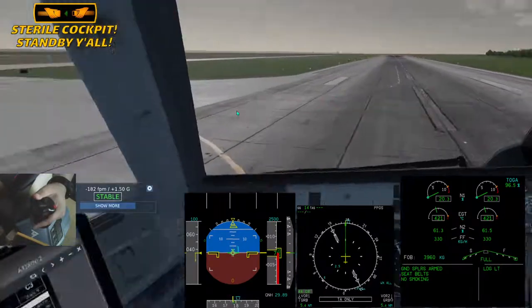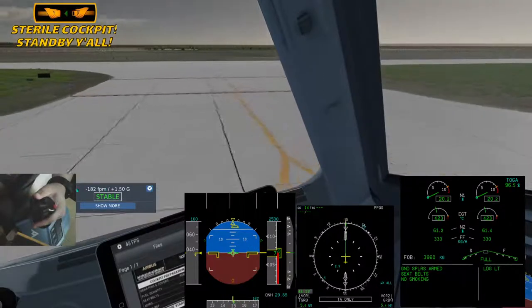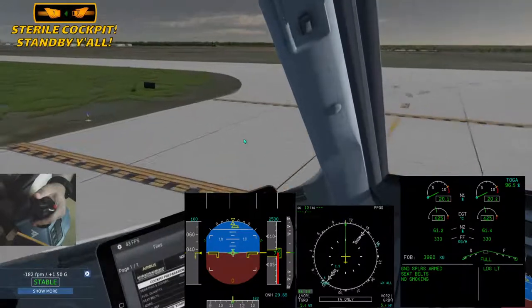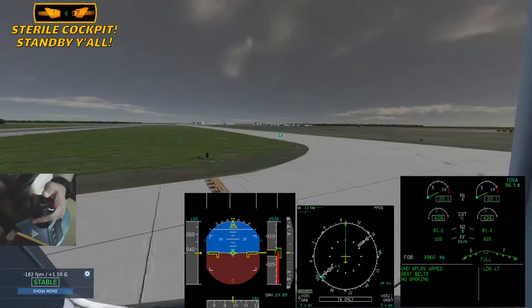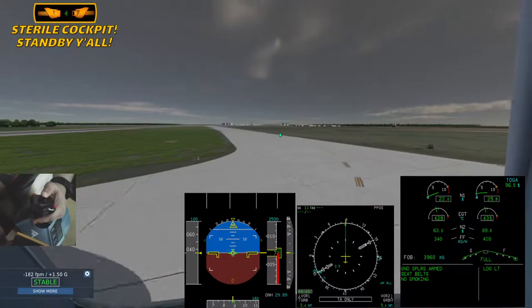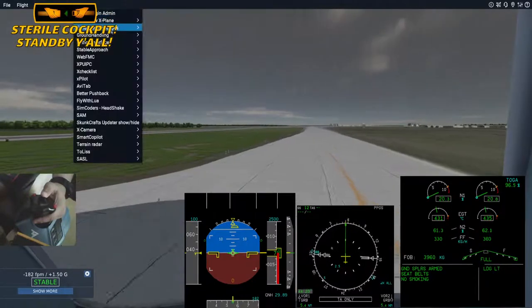See ya. 1.5, really? Oh, whatever. Right side clear, left side clear. We did a good landing, actually. Wow.